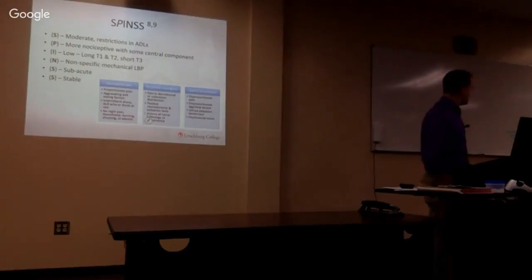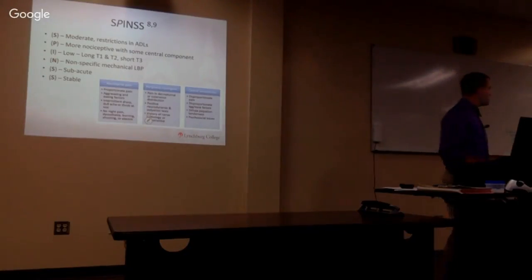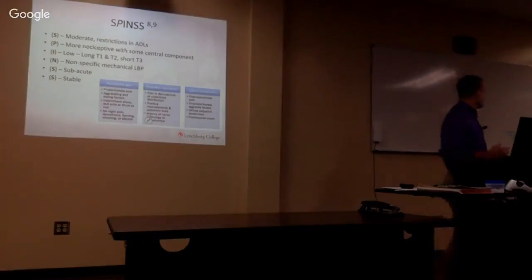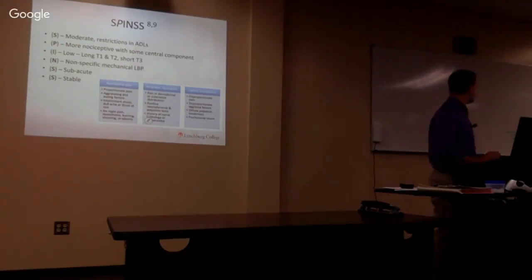But severity, I gave her a moderate. Most of the time her pain is relatively low. However, it does have the capability of getting up to like a 6 or a 7. But she does have some restrictions in her ADL, so I really wouldn't qualify that as a low severity or a severe, so I gave her a moderate.